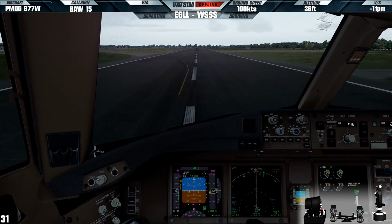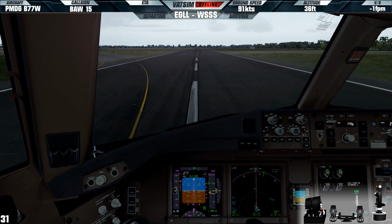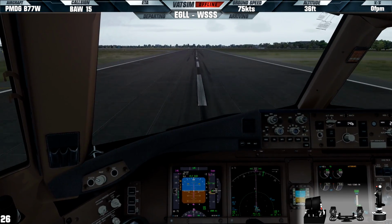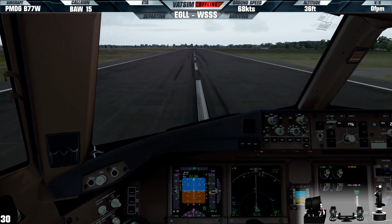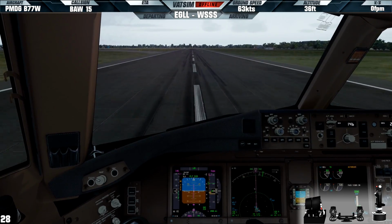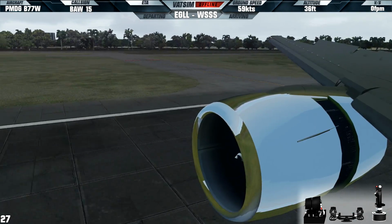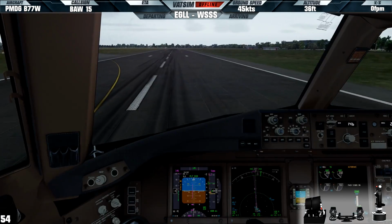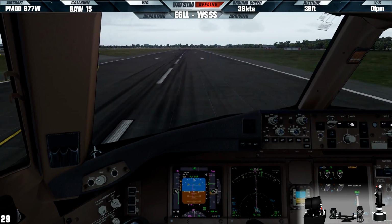On the upper ICAS display, you can see REV there at the top of the N1 display, and it's in green, so that means that our reversers are in good operation. 70 knots and the auto brakes have been disengaged by the toe brakes now, so we're on manual braking, and through 60 knots you see the reverses get stowed there. And welcome down to Singapore, everybody.